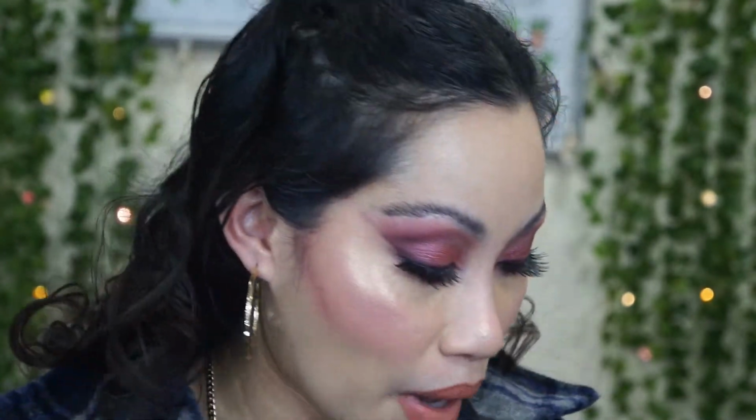This is not very dramatic or special, it's very good for everyday soft glam. I have been into soft glam looks, so I really like how my makeup turned out today. I used all the colors I'm wearing today. I'm wearing this one all the way up here, the white shimmer shade. And this was the only color that I did not like. Overall, I actually really like the palette.